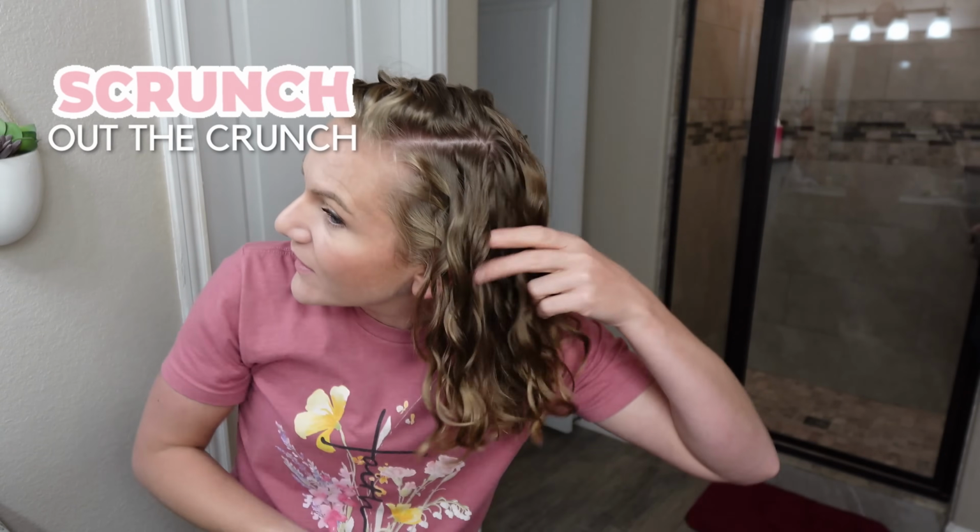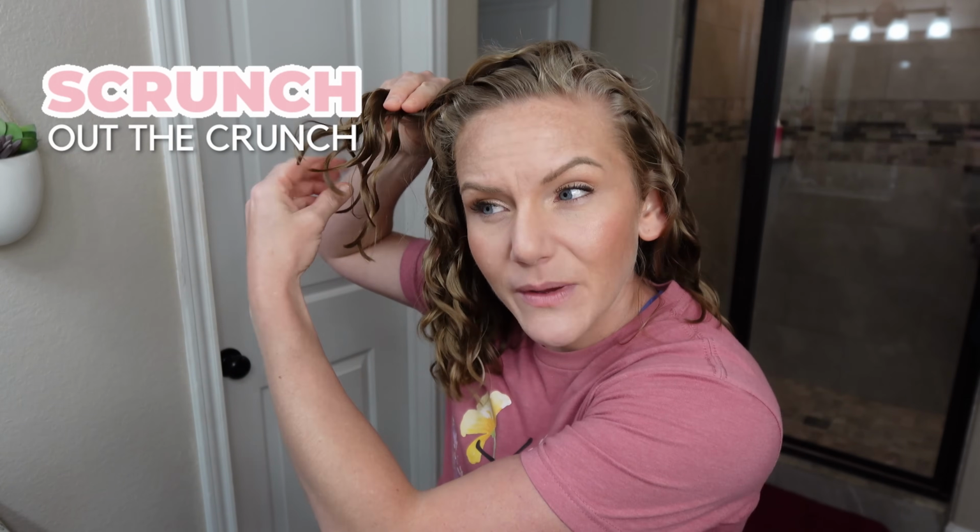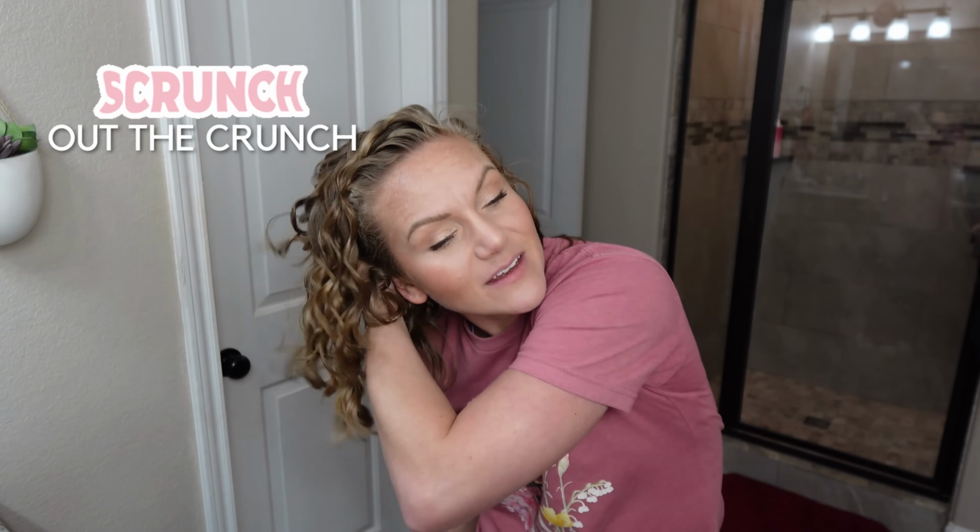Then I take that off and do another quick micro plop, or just scrunch out the excess water with that towel. Then I diffuse. All right, speaking of scrunching, let's scrunch out this crunch. There was just the tiniest little bit of a cast on my hair. It didn't cast real hard. Let's see. Yeah, you can kind of see there's some crispy, crunchy bits in the hair, but it's gonna scrunch out really easy.